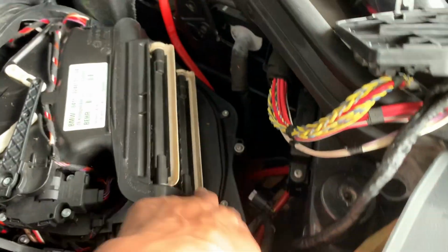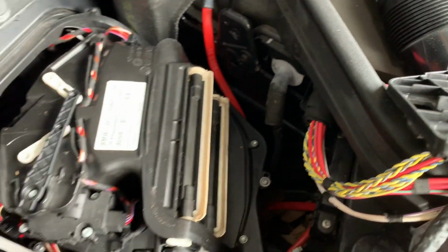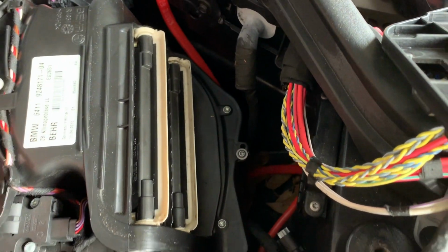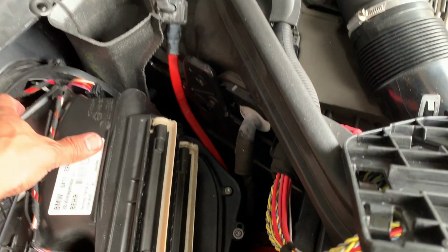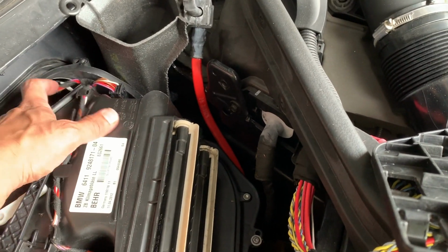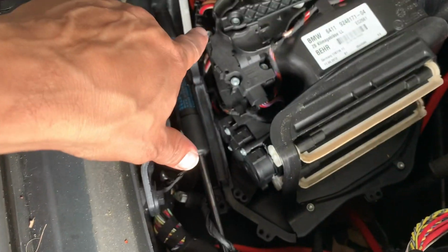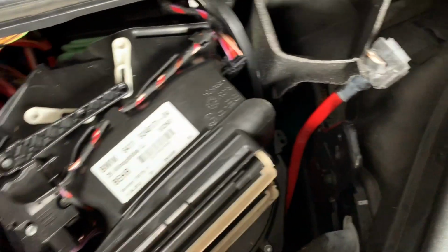So to remove this, we're going to have to remove these big ones. The small ones, I don't think you need to, but there are a couple big ones. I think there's some on the back. Then we're going to go ahead and remove this and go from there. And you may have to disconnect some of the wires, and we'll get to it. Okay, so there were 4 screws. I removed one from here, I think one was back there.